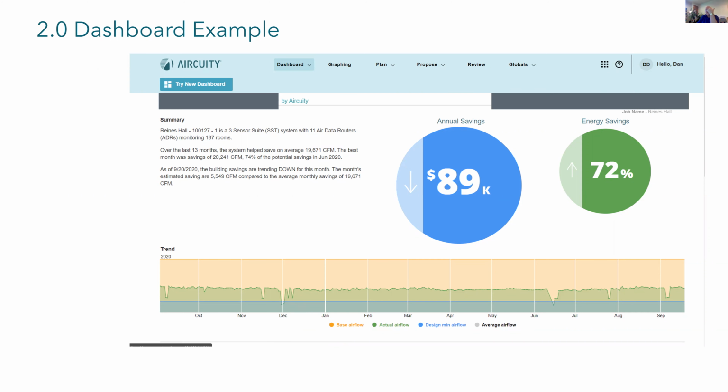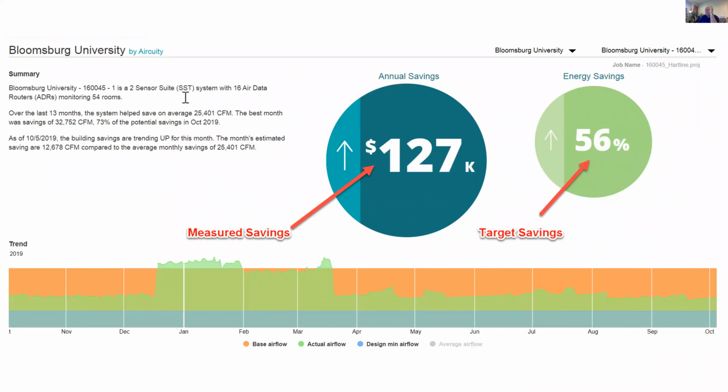But the other way to use this data is taking a look at this lab. This lab had a fair amount of savings, but it was a bigger application, with 54 rooms in it, and it was only getting 56%. What you quickly see on the graph is that in about mid-December, the supply went way above even where we were previously. Then it came down a little, but for a good 2 or 3 months, it had increased significantly.